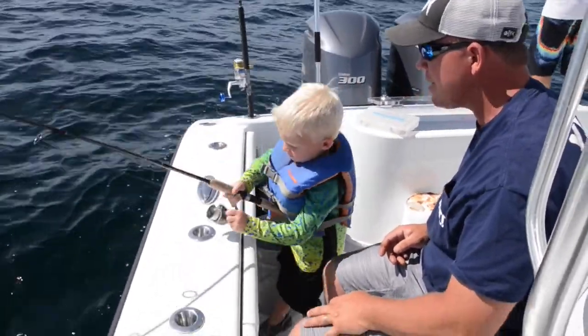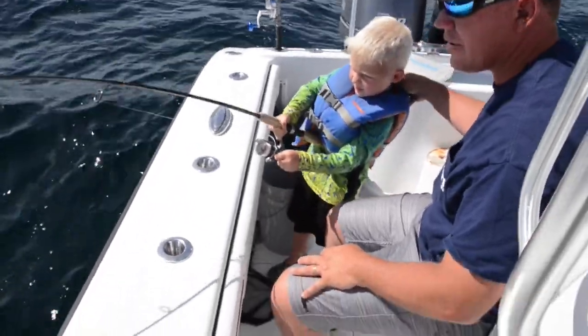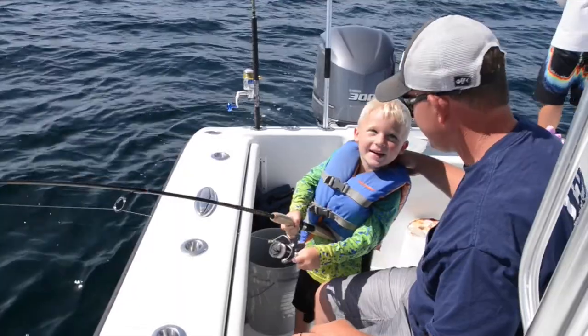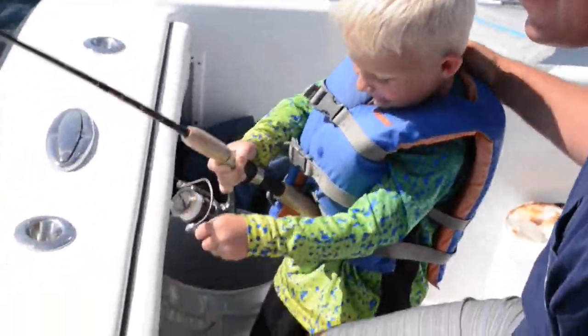There you go. All right, crank down. Good. Pull back. I'll hold on to you. All right, just let him run. Good job, buddy. And you gotta go pee. Well, we gotta catch this fish, man. That's first. All right, pull back.